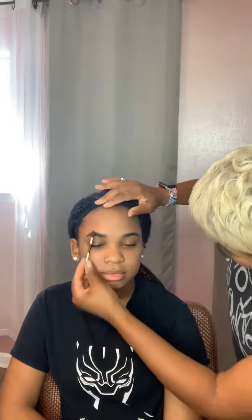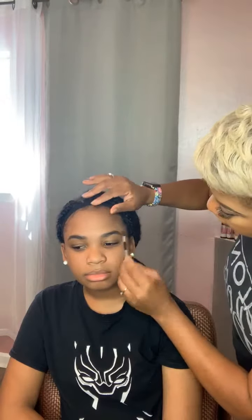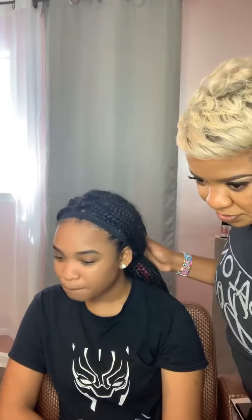And I could probably do a little bit more, but we're going to keep her eyebrows nice and thick, because thick eyebrows are in now. So let's see. Okay, don't those look nice? Look over here so they can see your eyebrows. They look great. Okay. All right.